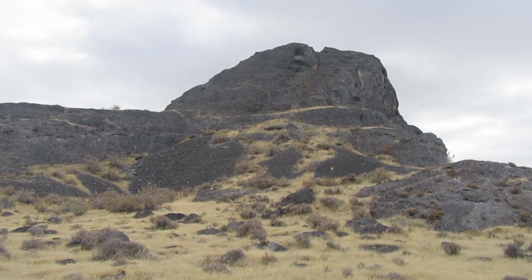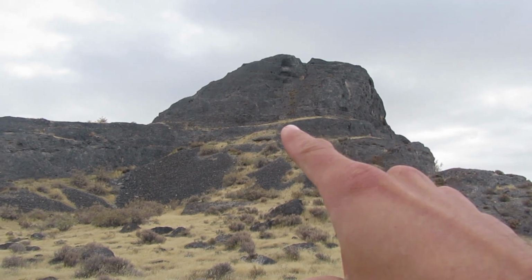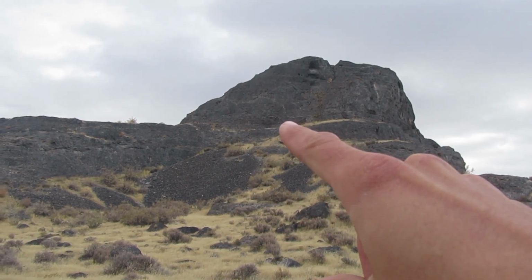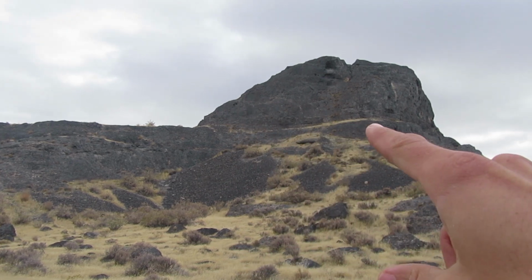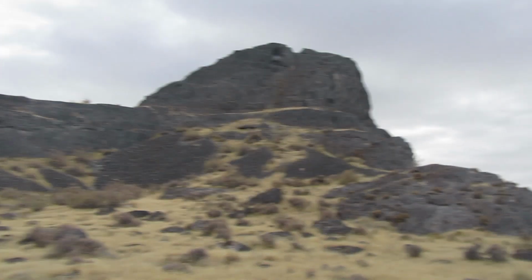Alright, this is the back side, I think. So I can at least get up to this tier up here. I don't know if I'll be able to go around the back side, but I might be able to cross the ledge over to that side. I don't know, let's go find out.